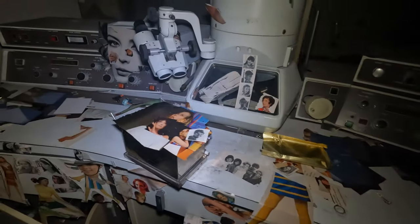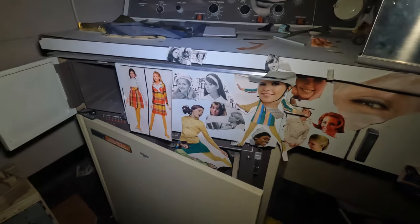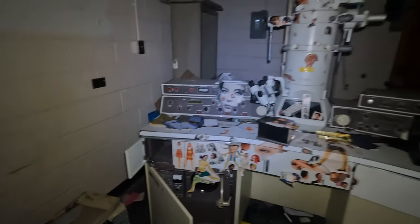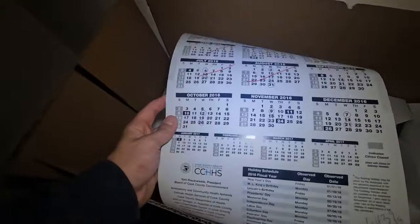Some labs over here. So I just kind of stumbled upon this room right next to the morgue. We found the morgue and I was gonna shoot it, but I was like, let's see what's in these rooms. I don't really know what I came across, but it's just covered in these pictures. They were a little bit obsessed, they looked like. Calendar from 2016. They just boxed up all the paperwork and threw it in the corner on all these rooms.